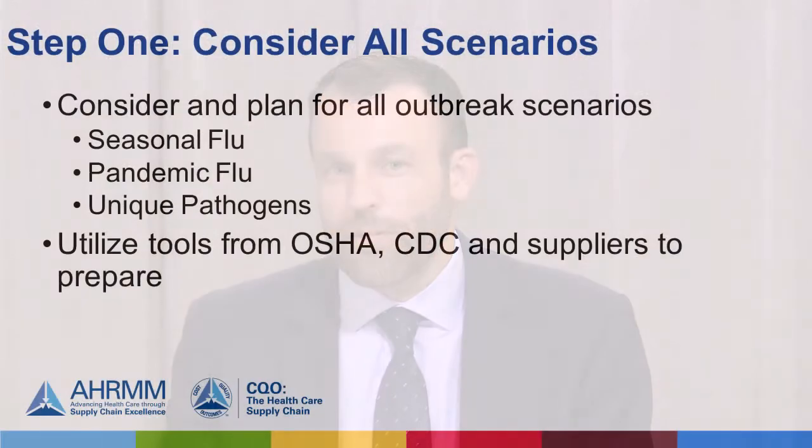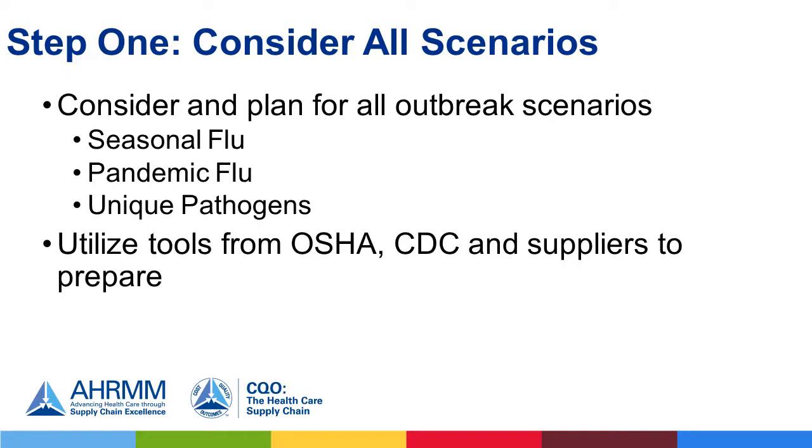But think about multiple scenarios in your planning, and that's our first tip, because multiple stockpiles that we review typically don't have more than 1 scenario planned for.